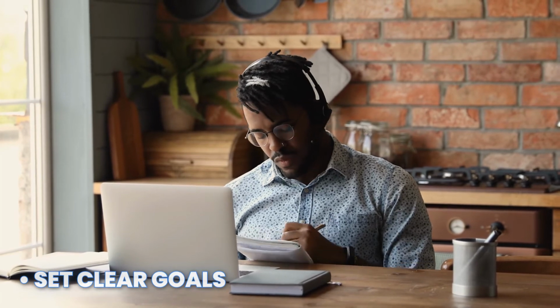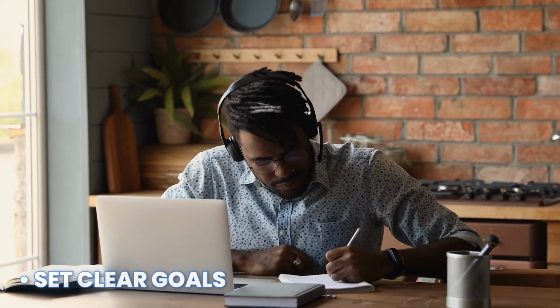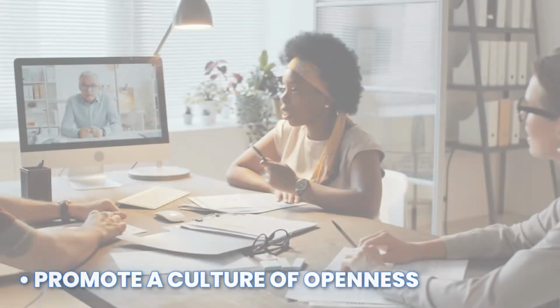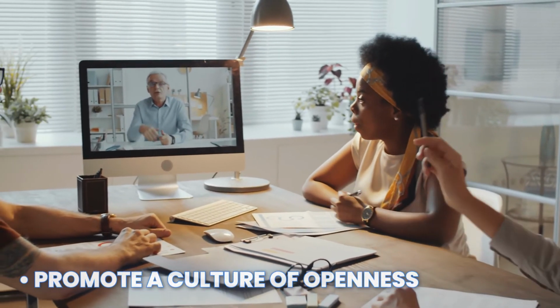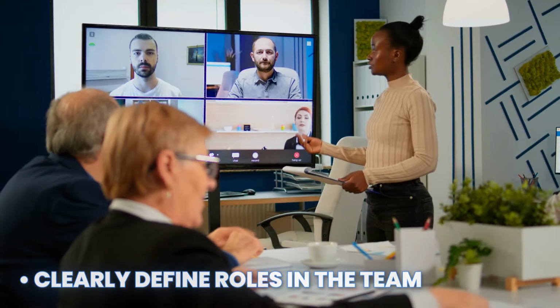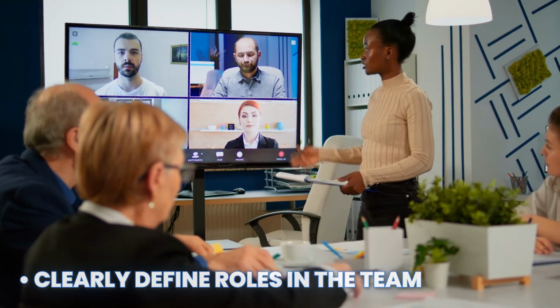Set clear goals. As simple as it may seem, people can't deliver good work if they don't have proper understanding of what they're required to do. Promote a culture of openness. Let everyone speak up and encourage them to do so. Ensure that all the roles in the team are clearly defined and identify potential gaps and responsibilities. All right, these were our 5 most important tips for managing virtual teams. However, it's worth pointing out that every team and organization are different and may need a more tailored approach.